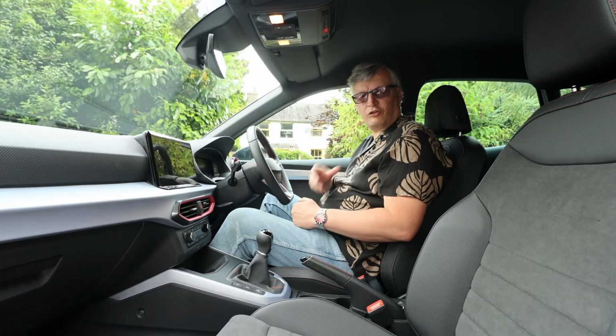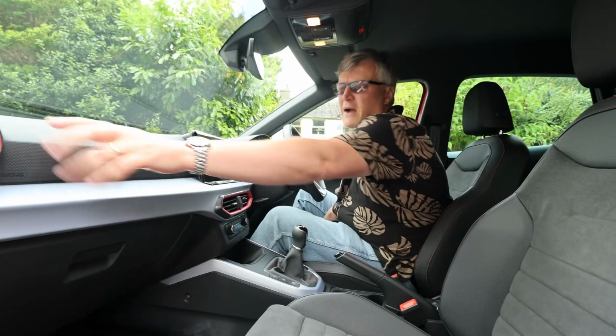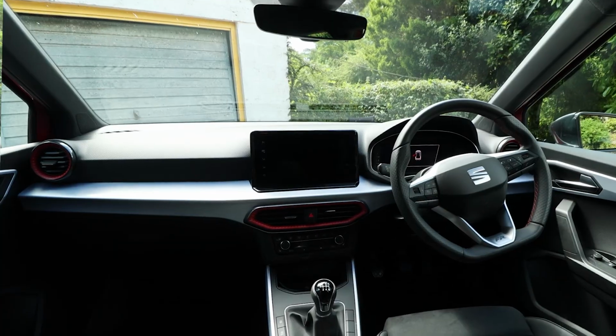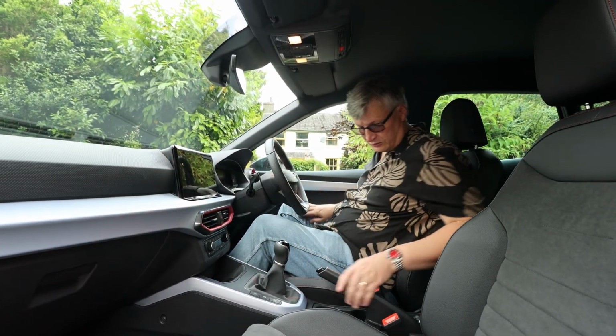I love the additions that tell you it's something different. For example, FR here, the red stitching and the red accents and the magnetic grey surrounds. Everything just makes you think, ooh, this is a bit special. Materials, good quality and interesting to the touch, and the mix of colours.